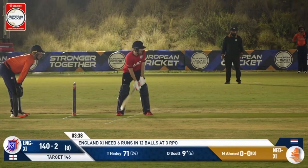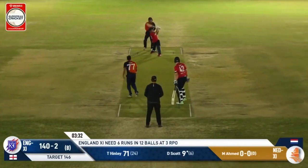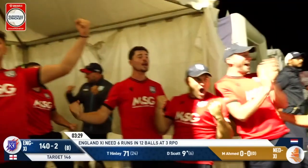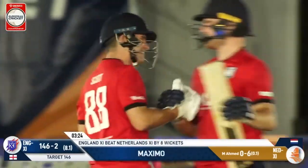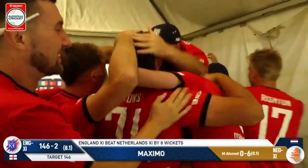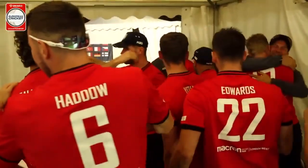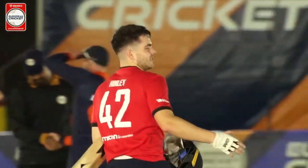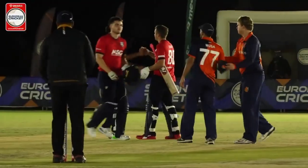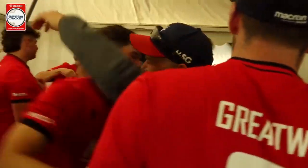So now Scott, well, he's been a great addition to this side. Can he finish things off? 6 runs to win for England. And they'll do it! Revenge is sweet! Revenge is hot! Revenge is now for the English, who wrestle the trophy back in 2023. The men in red are European champions. And look at the scenes there in their dugout. They are celebrating. They have done it. They're the winners for the second time. And it is Scott that blasts the big 6 that they need for victory. They do it in style. They do it with 11 balls to go. Congratulations to England. Smiles all around.